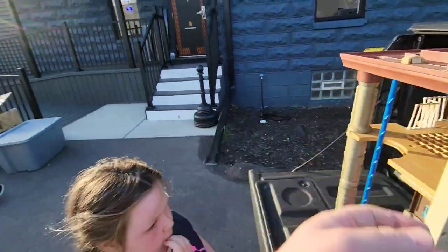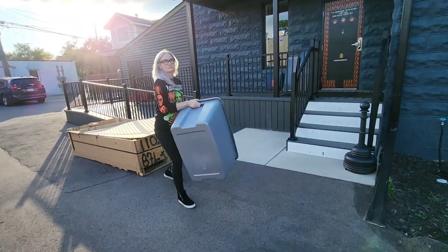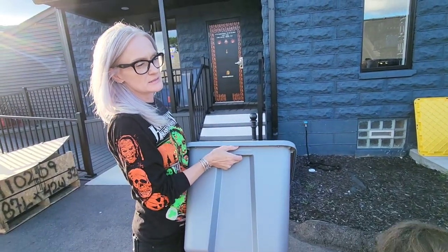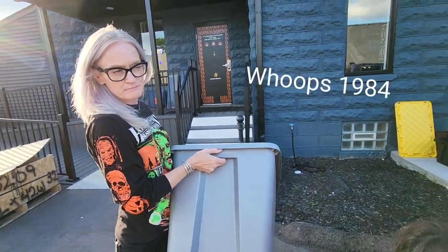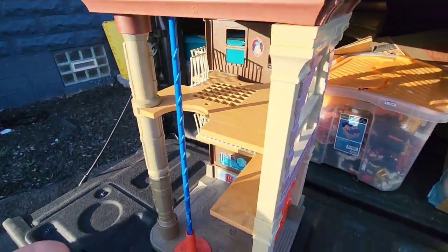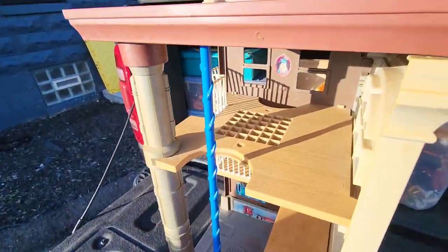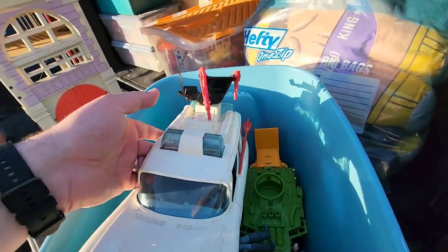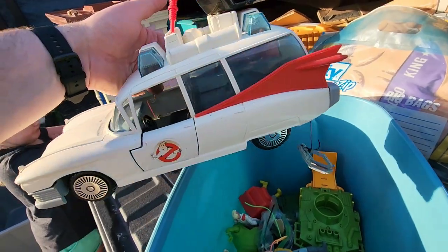What year did this come out, Lisa? Do you know? I would say that would have been '87? Maybe? Probably, roughly around there. So it's missing the sign. It has all the stickers. It doesn't have the containment unit, but I do think there's a containment unit here because we do have some more. It is windy out here, guys, and traffic is loud, so I apologize if you can't hear us.